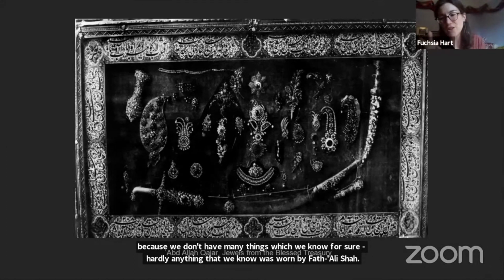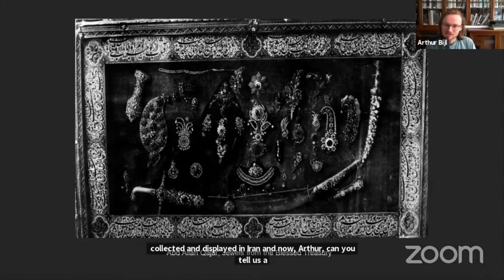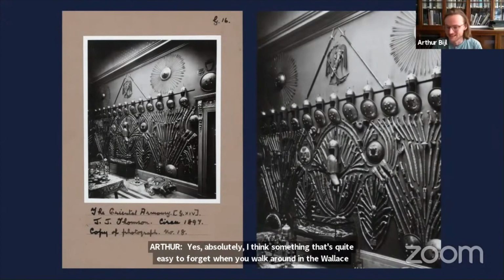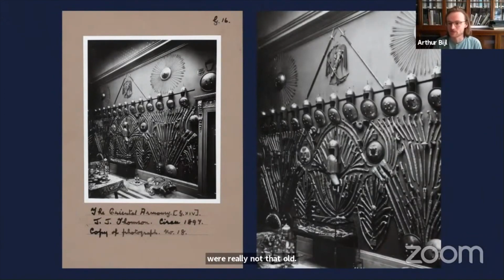And now, Arthur, can you tell us a bit about collection and display at the Wallace? Yeah, absolutely. Something that's quite easy to forget when you walk around the Wallace Collection and see these objects is that when they were collected, they were really not that old. They were not really antique at all. Of course, we've got 1809, 1810 as well, the date of the inscription at least, quite likely the date the armor was made.